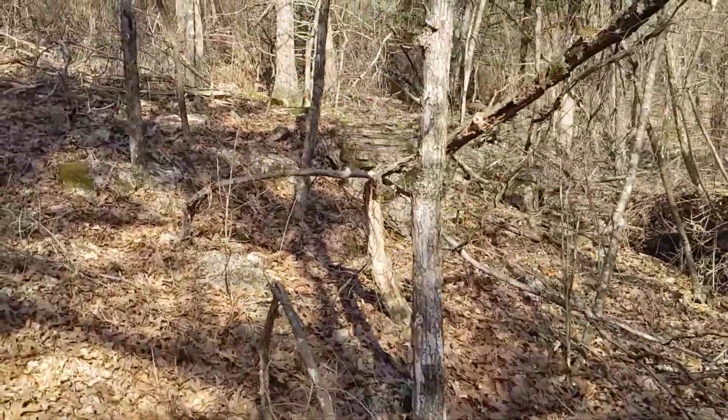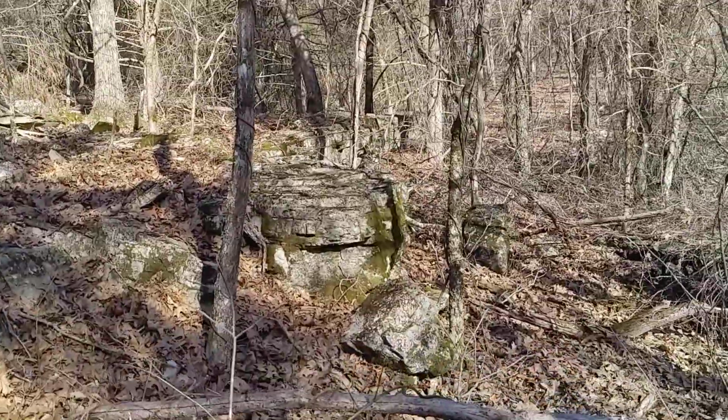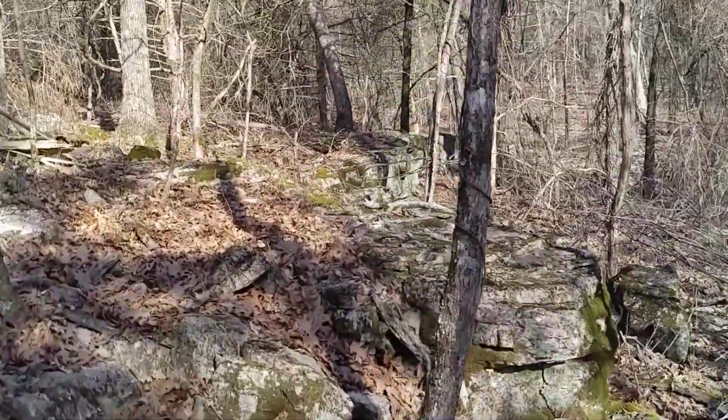Nice big rock outcroppings. That's a cool feature of the property.